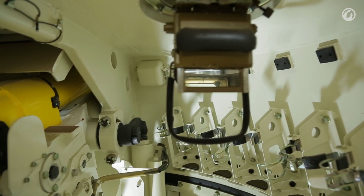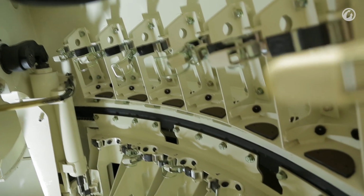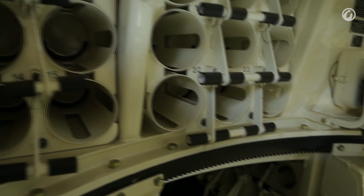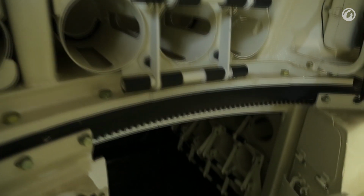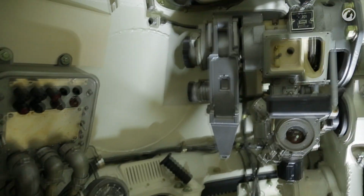40 rounds of ammunition are carried stowed in racks. There is a projectile rack on the loader side, propellant and a few more projectiles are stowed in the hull, and there is additional stowage in the hull rear. The gunner is located on the left-hand side in front of the commander. The loader is on the right.